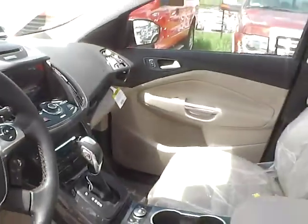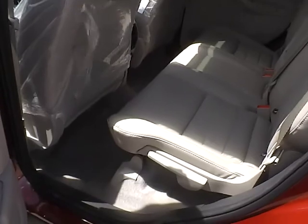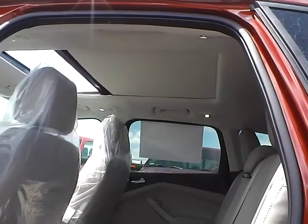Let's take a look at the rear of the vehicle. As you can see, the vehicle has plenty of legroom, plenty of headroom.